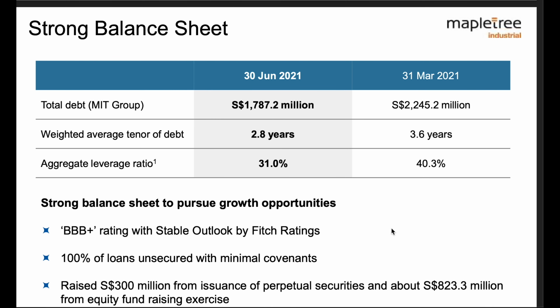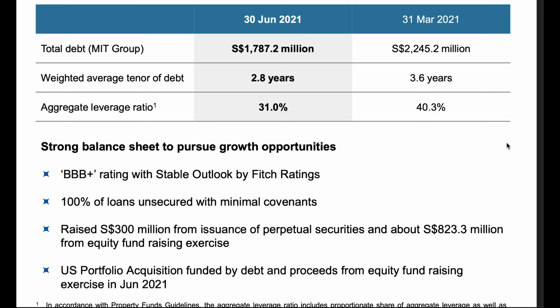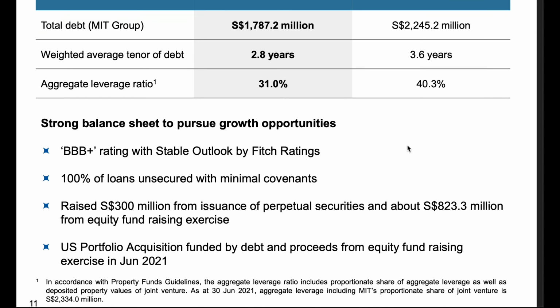Okay, let's take a look at the strong balance sheet. So total debt, last quarter they were close to $2.2 billion. Now it's around $1.8 billion. So they reduced their debt, and I think that's because they also issued a lot of equity shares to finance, right? Weighted average tenor of debt, that means how long their debt is for, 3.6 years reduced to 2.8 years. Leverage ratio decreased so much, from 40.3% to 31%. So it means that now only 31% of their capital is financed by debt instead of 40%, which is a very big decrease, you know.